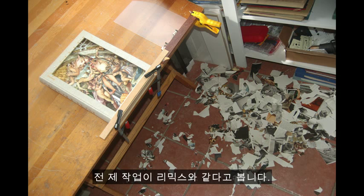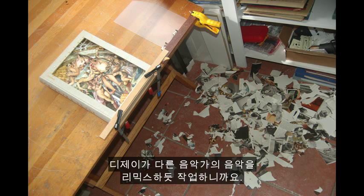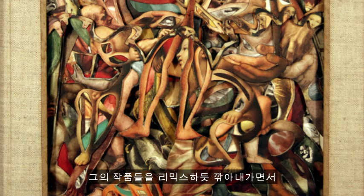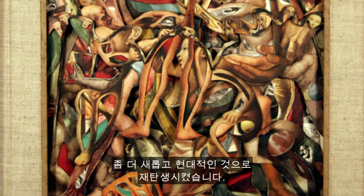I think of my work as sort of a remix in a way, because I'm working with somebody else's material in the same way that a DJ might be working with somebody else's music. This was a book of Raphael paintings, the Renaissance artist, and by taking his work and remixing it, carving into it, I'm making it into something that's more new and more contemporary.